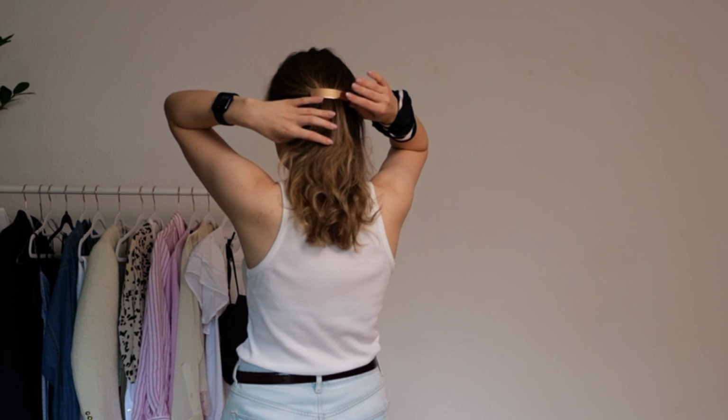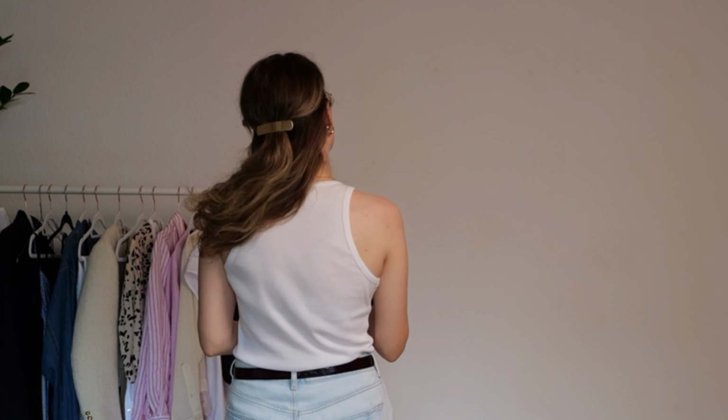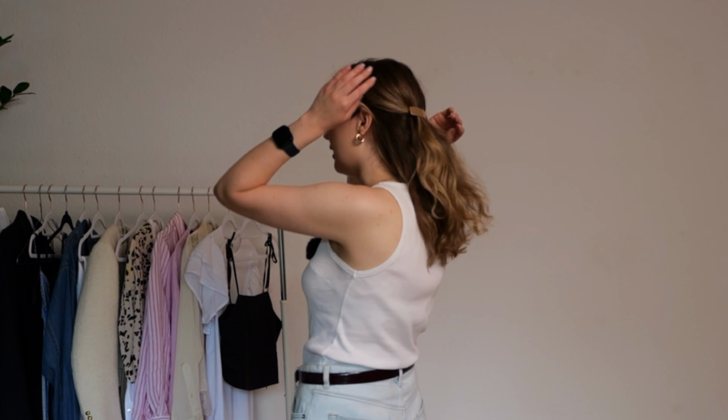Or another of my favorites is something like that super sleek minimalistic hair clip. I just like to use it like that. It keeps my hair away from my face, which I love, especially during summer, but it adds a little bit more interest to my hair because of the clip, but it's so minimalistic, doesn't distract from you, and it's super chic.